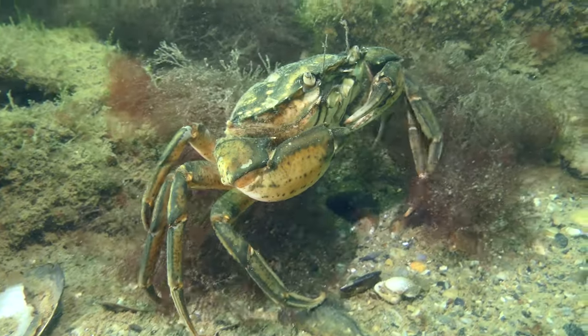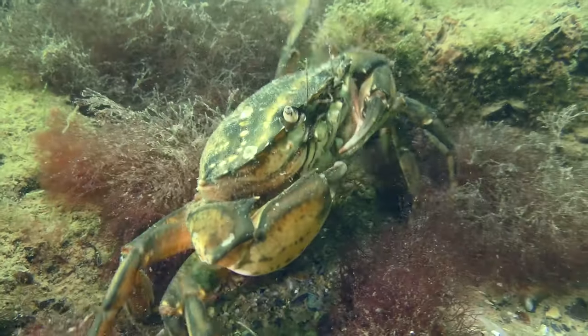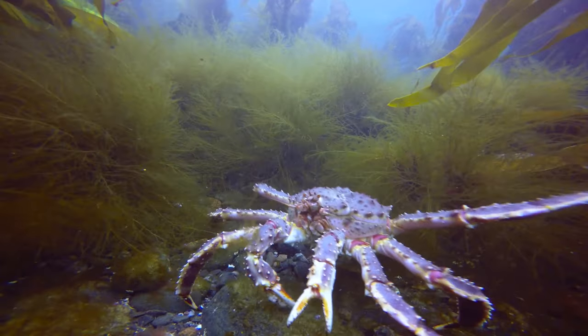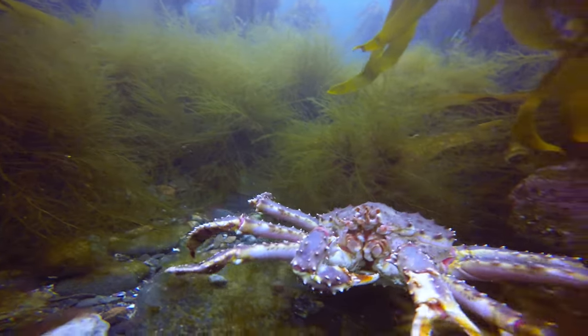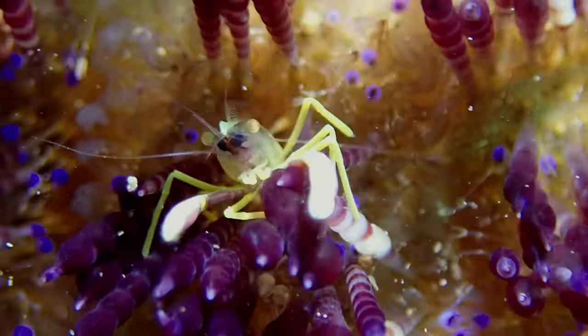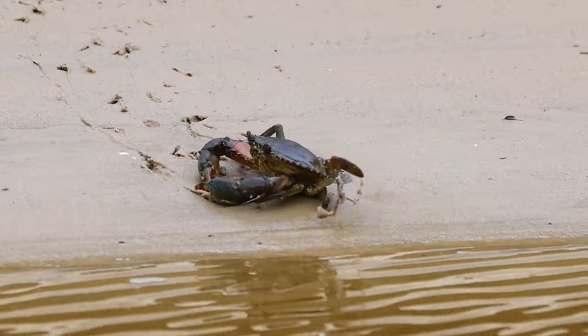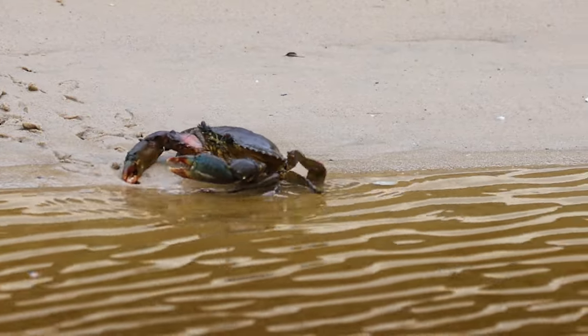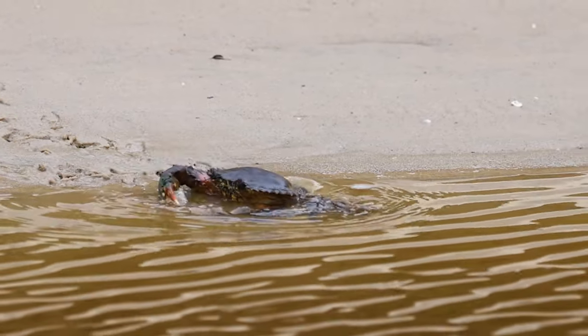Crustaceans are not only fascinating creatures with a remarkable array of characteristics, but also play crucial ecological roles in maintaining the balance of aquatic and terrestrial ecosystems. Their diverse behaviors, adaptations, and interactions contribute to the overall health and stability of marine and freshwater environments.